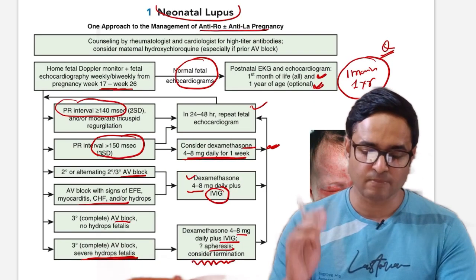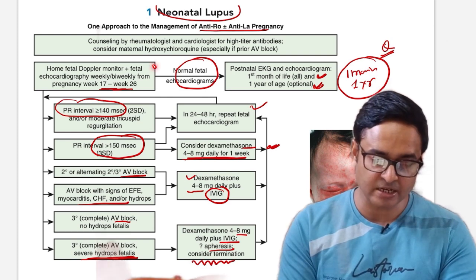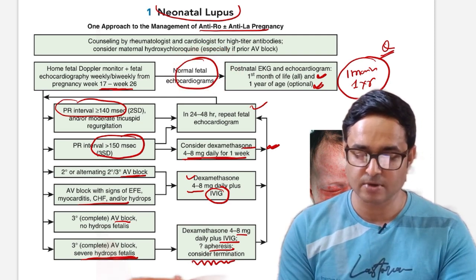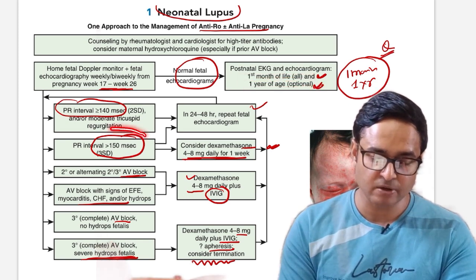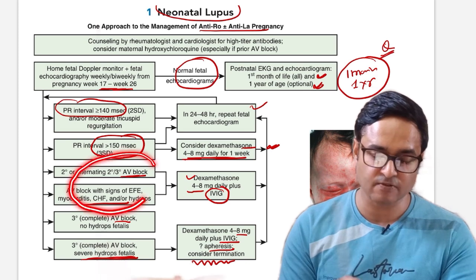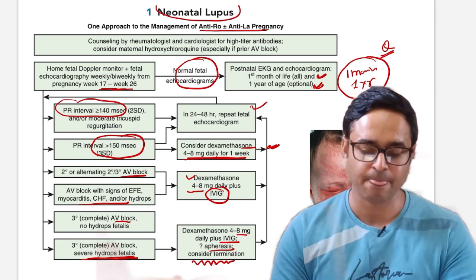What you have to remember is this: neonatal lupus is important, and you have to do echocardiography starting at 17 to 26 weeks. If echocardiography is normal, then postnatal echocardiography at the first month of life and first year of age is optional. If the PR interval is more than 150, you have to consider dexamethasone, very much important. But if there is a 2-3 AV block or CHF, you have to add IVIG. Just pause this video and revise this stuff again. Very much important, neonatal SLE.